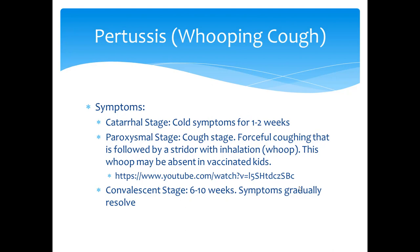So they'll cough, and then when they go to breathe in after they cough, you'll hear something kind of like that stridor. So they'll cough, cough, cough, and then have that stridor. This is one of the things that I was talking about earlier, where that whoop, that stridor, will be absent in kids that are vaccinated with pertussis.